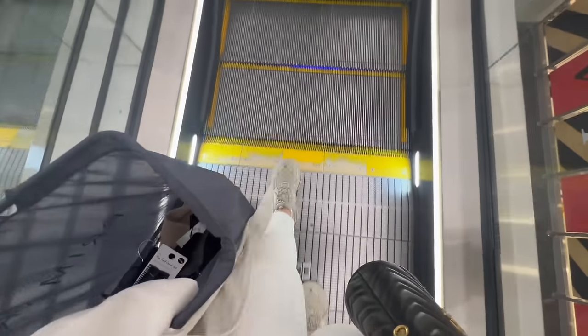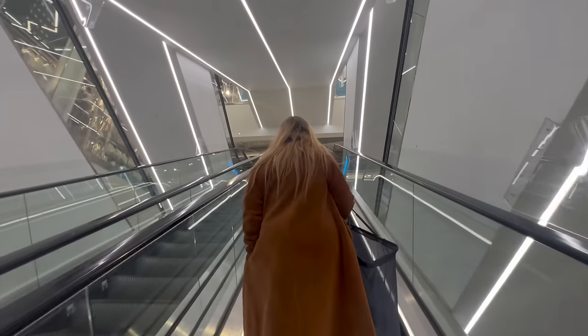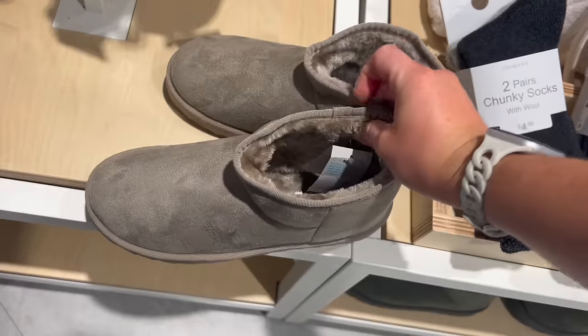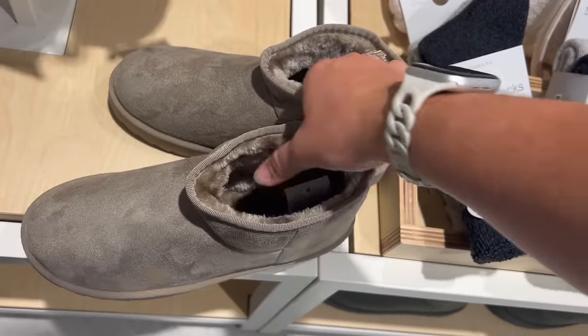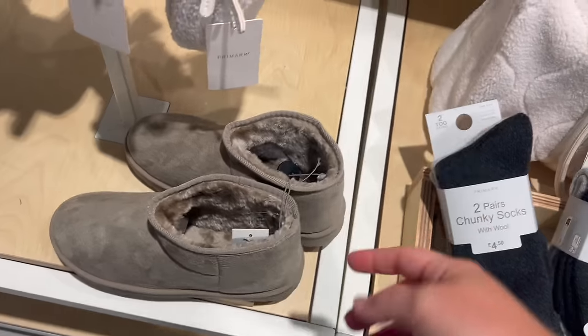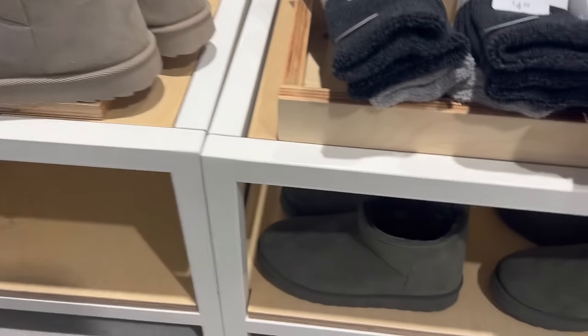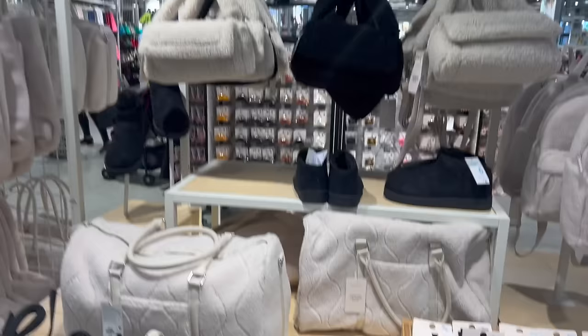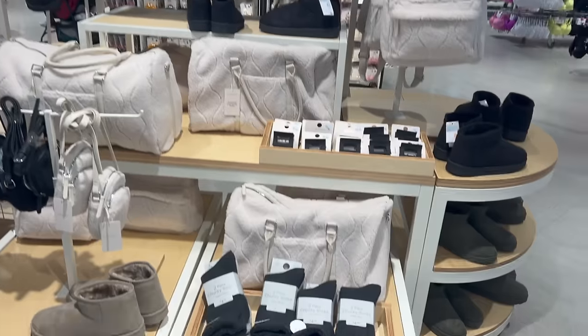Right, we are now going upstairs. These are such good ultra mini dupes. They are pretty much unreal ultra mini dupes for £7 as well. I rushed to buy these last year and I ended up getting the wrong size. They've also got them in this lovely olive green as well. This display is so autumn cozy.